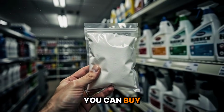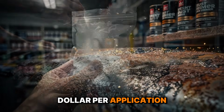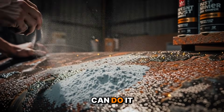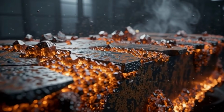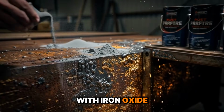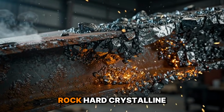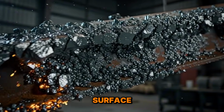There's a powder you can buy in the cleaning aisle of any hardware store for about $1 per application that does something no $60 rust primer on the shelf beside it can do. It converts rust into armor. Not metaphorically. At the molecular level, phosphoric acid reacts with iron oxide and transforms the corrosion itself into iron phosphate, a dark, rock-hard, crystalline shell that bonds permanently to the steel surface.